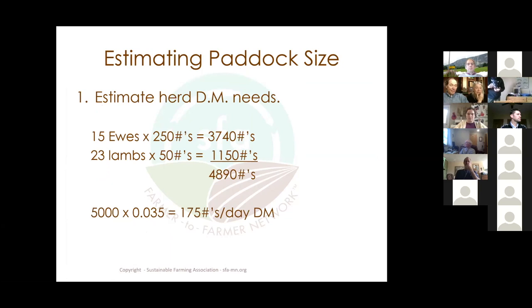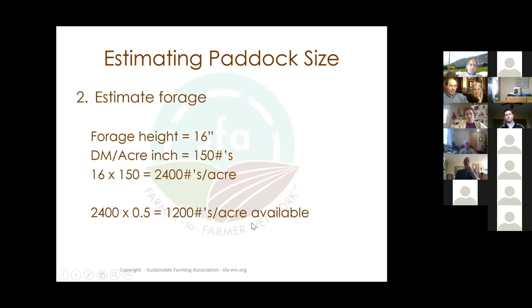So I want to run through estimating paddock needs, because this is what we base this on in the next few minutes here. I'm just going to use a real small example here. 15 ewes, I grabbed 250 pounds, 23 lambs at 50 pounds. So we got about 5,000 animal pounds here. I like round numbers. They're lactating ewes, so we're going to use 3, and growing lambs, so we're going to use 3.5% of body weight for what our dry matter intake needs are for the day. So that gives us 157 pounds per day of dry matter.